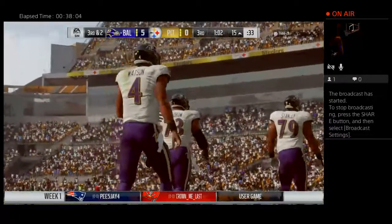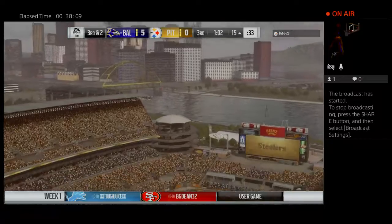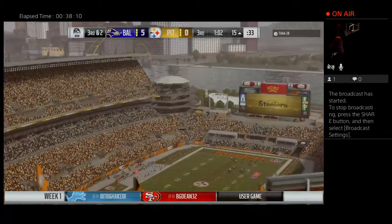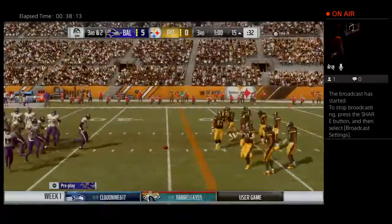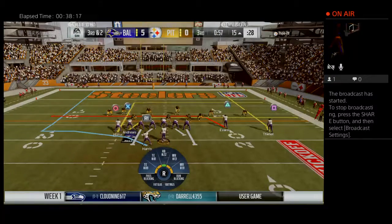Okay, he's not going to get the 1st down, but this is still a nice job of buying some time and then running to get to the sideline and get out of bounds and avoid the big hit. The Ravens on 3rd down, just 1 for 5 to this point. Here it's 3rd and 2.